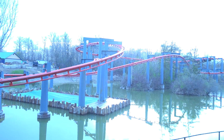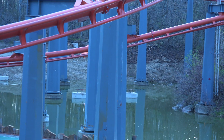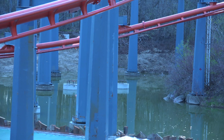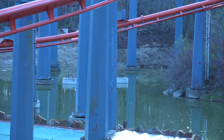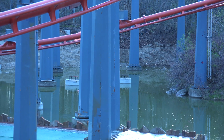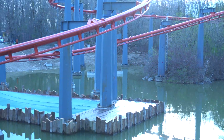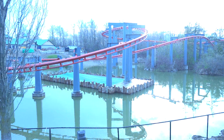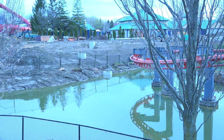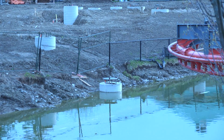It looks great. And then something that I didn't really notice last week is the pair of footers that are in the lake. I believe the original planning document said that there would be a total of six pillars in the water, and so that's two of them, and then there's another one right over here, just right next to Skyrider's Land.